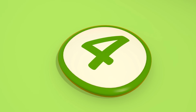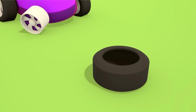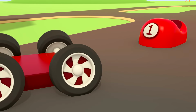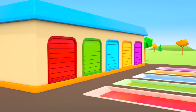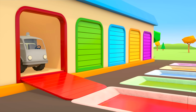One's lost a wheel, another lost his number. And the blue car's got a scratch. The red car is split in two. And the car transporter is overturned. We'll need lots of helper cars.